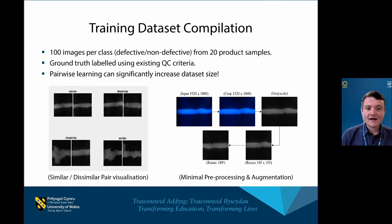And it's worth mentioning here that the pairwise learning that can be achieved using Siamese neural networks can significantly increase dataset size. So instead of having only say 100 images per class for each discrete class, we have a significantly larger number of unique combinations of defective and non-defective pairs that we can use to train our model. And the images shown there are just some visualizations of some similar and dissimilar pairs, and the minimal pre-processing and augmentation steps that were taken before we commenced training of our model.